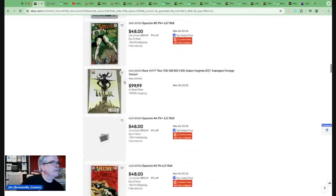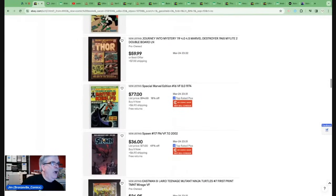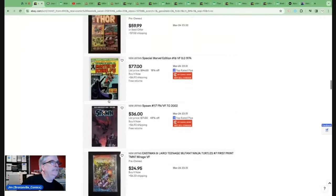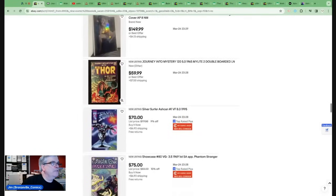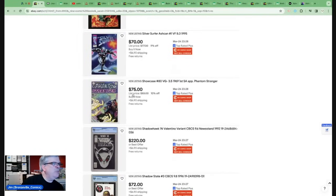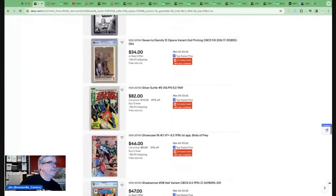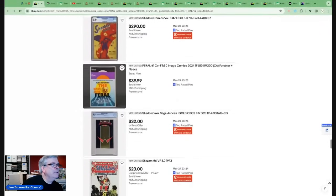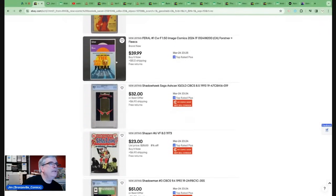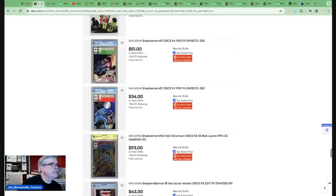Spectre, Fine Plus. Not a difficult book to find. Second, Shang-Chi. Yeah, this looks like somebody got a bunch of Journey into Mysteries. VG minus. I like this book, Showcase 80. I do have a couple of copies. I'm searching. I'd like to, for a good deal, get a high grade one. First Birds of Prey for a VF plus, $46. Feral 1 in 50. Shazam creepy cover number 6.